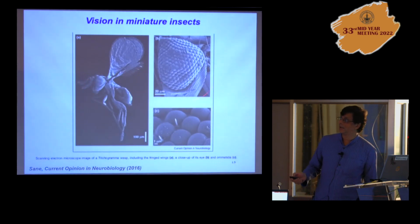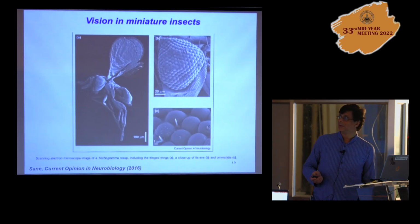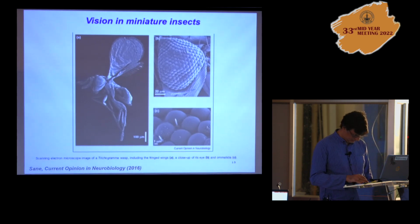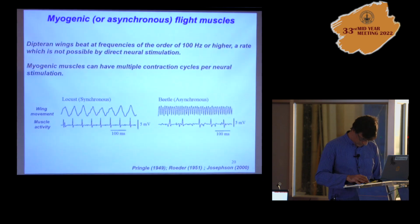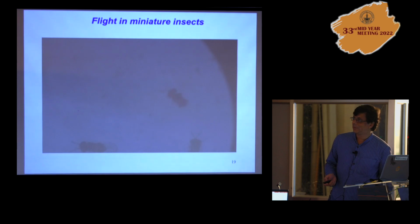This is just a close-up of the eye, and you can see that the eyes begin to lose the number of units because each unit cannot become smaller than a certain degree because it's diffraction limited, and so they just compromise by losing units. So it's a very ill-resolved eye. Each of these units you can think of as a pixel. And if you think of how they fly, so these videos are very hard to get, but you can see that it claps, it's just running out of space there. So it has to increase frequency.